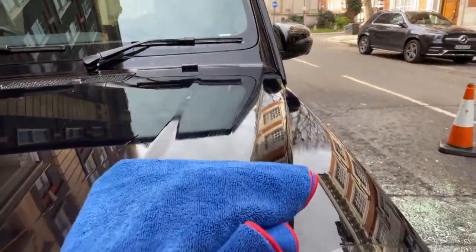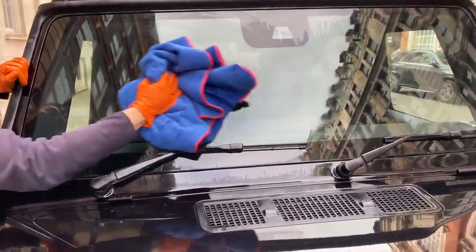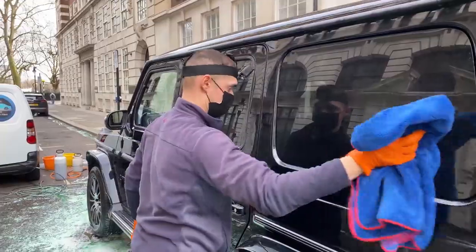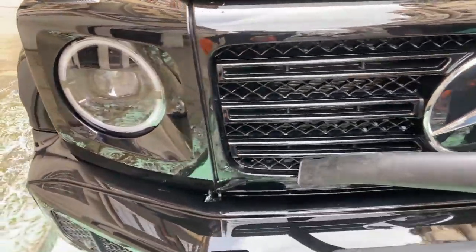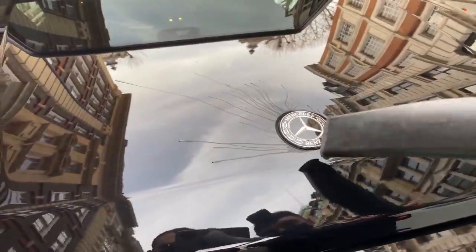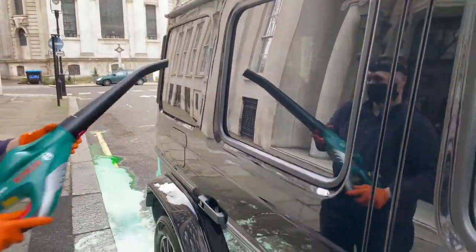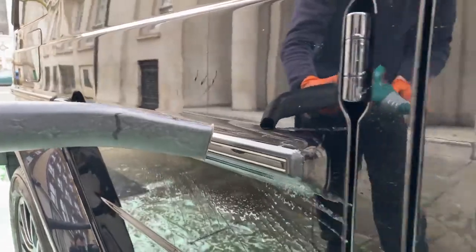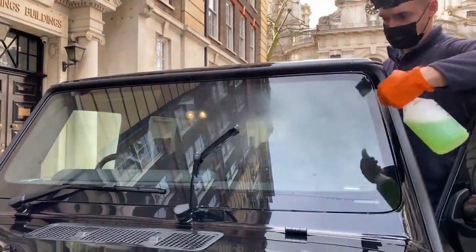I now dry the car with a microfiber drying towel and a blow dryer. Blow drying your car is very useful as it stops the water from leaking when you drive off. I also clean the windows to give it that streak-free finish.